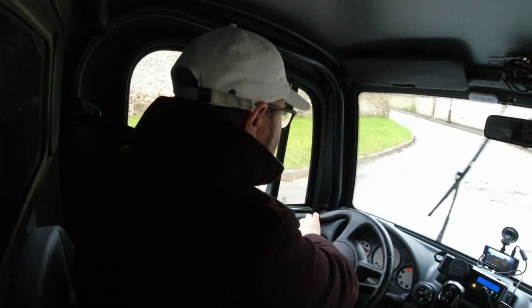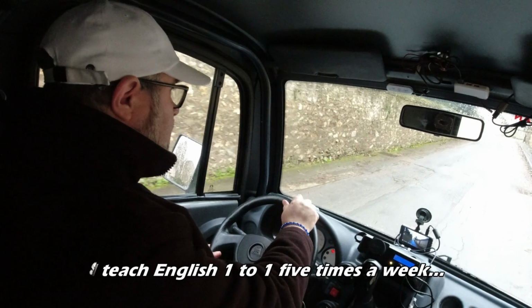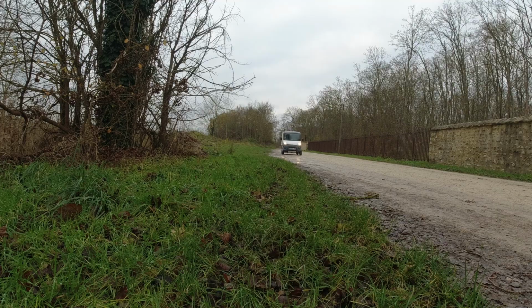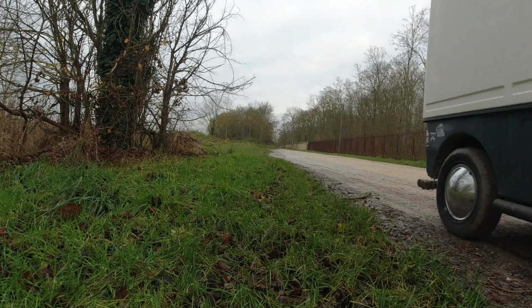We're off for a little walk. This afternoon I've got some lessons, well, this afternoon about 5 o'clock. I'm taking advantage of the fact I've got a bit of the morning off. I did all the work on Saturday, so we'll just go and park up.